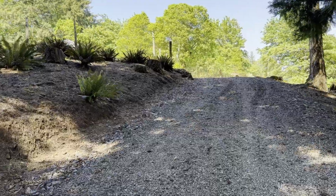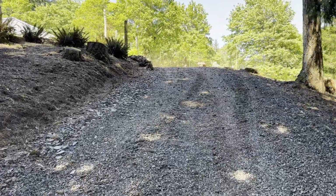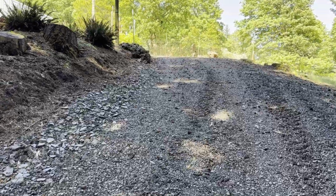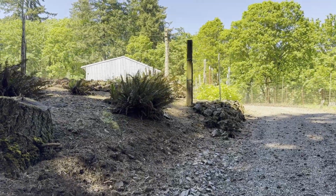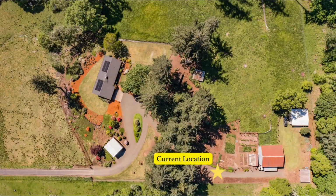Now, something that's really great about this particular property for the gardener in you is that we've got essentially 20 acres, and this is actually deer fenced. And this garden that we're approaching here is deer fenced as well. It's deer fencing within deer fencing, right? Correct. So it's double deer fenced.